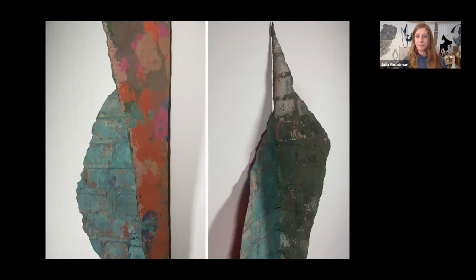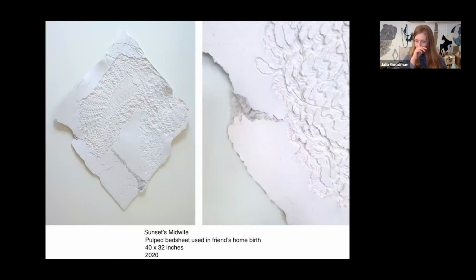Yeah. And then I can show you some of the new work that I've actually been making since shelter in place started. So getting to what we were saying, this time period feels so intensely domestic, not being able to leave our homes and with all of the caretaking responsibilities. And also so many heightened emotions: anxiety, anger, grief, uncertainty, hope for transformation. It really has me rethinking ways of incorporating the raw material, so the ripped fabrics, back into my work.